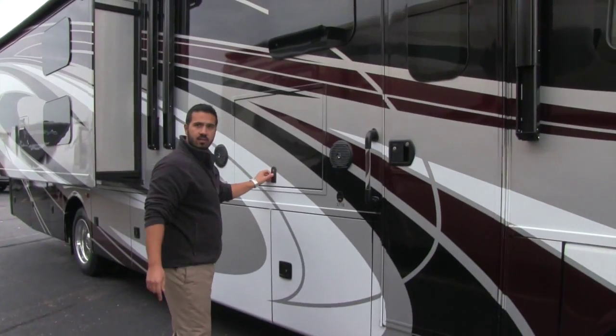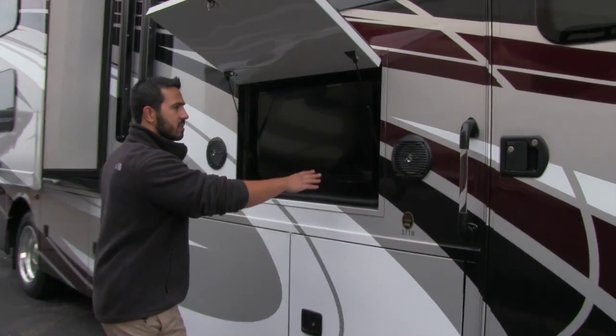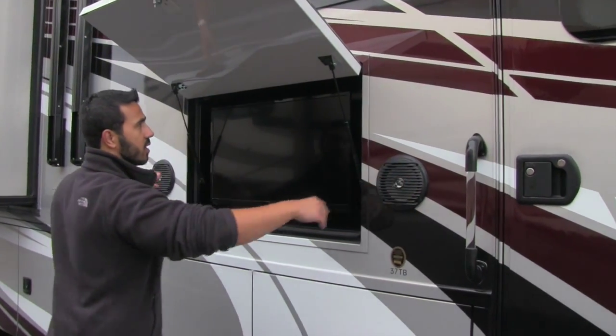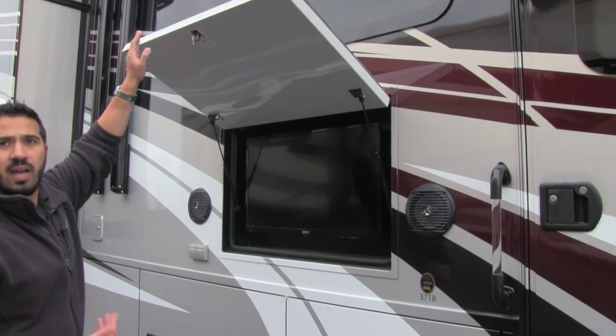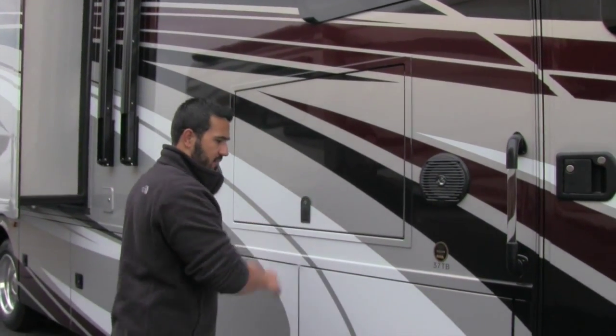We're going to have our entertainment system. You can open this up. We'll have our TV right here, dual speakers right there, so that way you can sit outside, watch the game, listen to some music. Great thing to have.